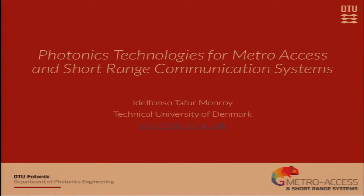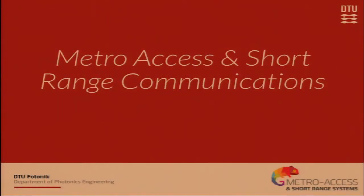Okay, so what I'm going to talk about today is the activities in my group back at DTU Photonics on how to cope with one of the demands of one of the segments of the optical fiber networks infrastructure, which is the short range and the metro access. But before I start, I would like to introduce my group. The name is Metro Access and Short Range Communications.